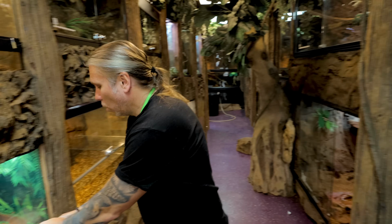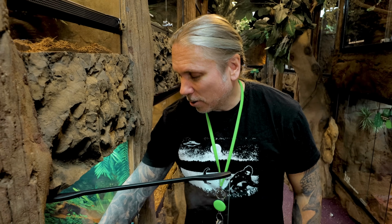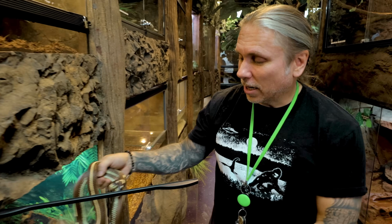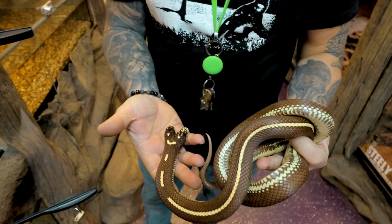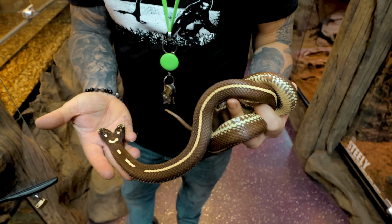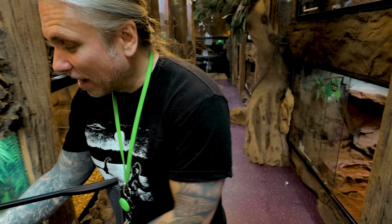But I'll tell you what, one animal that is a rock star over here at the original Reptarium is Ben and Jerry, the two-headed snake. I mean, this is the animal that every kid freaks out about. They're like, oh my God, a two-headed snake. And that was the exact kind of reaction I was hoping for here at the Reptarium, that people would just get inspired and go, oh my God, that is the coolest thing I've ever seen.